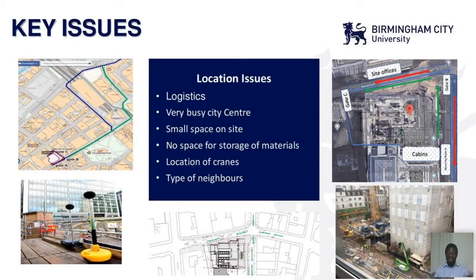Again, you come to your neighbors. What sort of neighbors have I got on this site? And how do these neighbors matter? Again, what are our noise levels, vibration levels? How does that affect our neighbors? How do we work around that? How do we protect the people, the general public? How do we ensure we don't have any occupiers' liability issues? How do we ensure people don't just wander off onto the site and get injured?